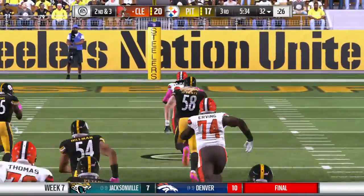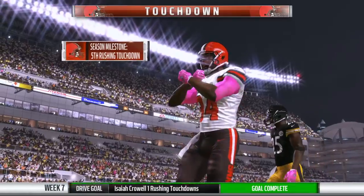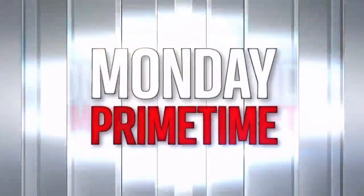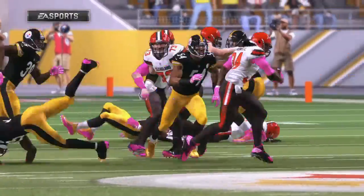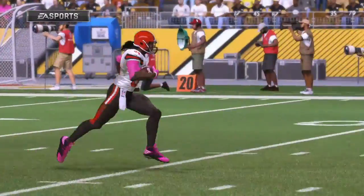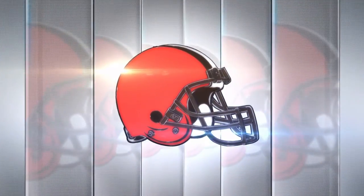Isaiah Crowell, he's all alone. And all the way in. Touchdown, Cleveland. Isaiah Crowell, his 6th touchdown of the season. And the Browns add 6 to their lead. And on that long run, maybe the defense caught napping a little bit. The concentration level may not have been there. I agree with you on that one because those types of plays, when they result like that, they're almost like big bolts of lightning, aren't they?